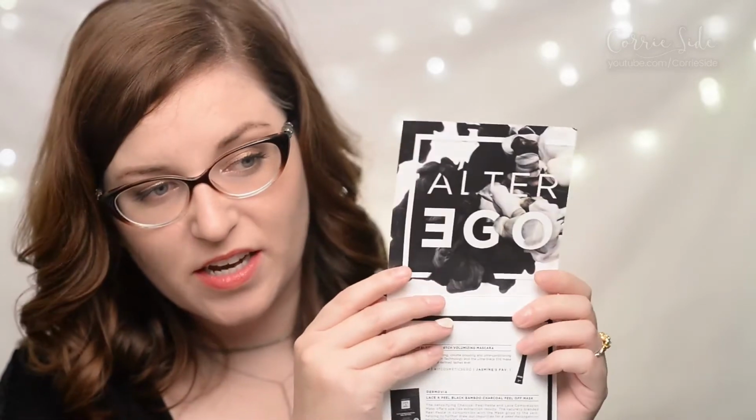Oh yeah, the theme of the box, by the way, is alter ego, so the lace kind of makes sense. This is a $30 value. I've never heard of Dermovia before.